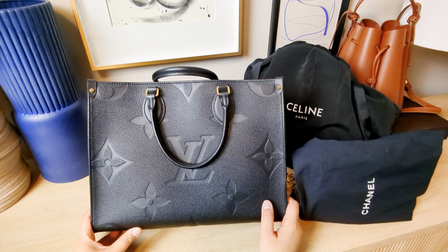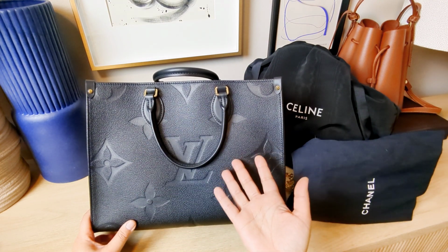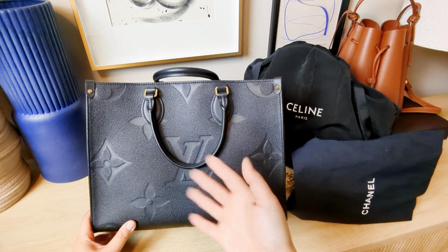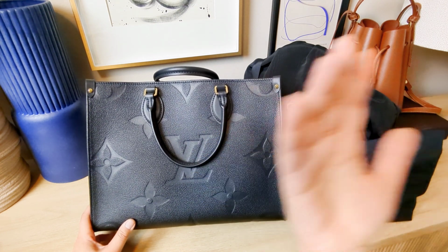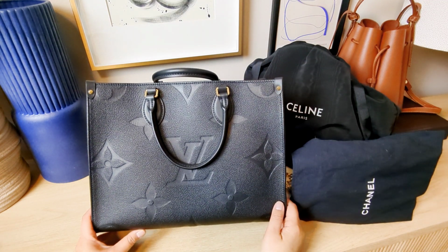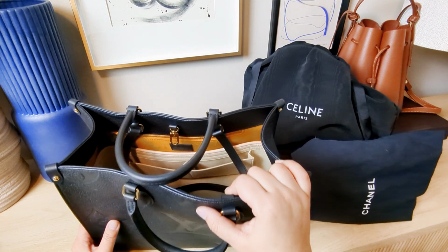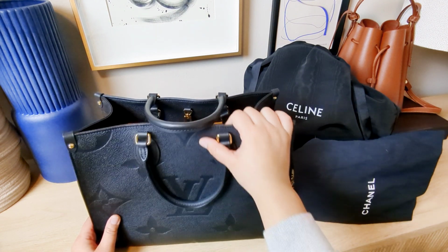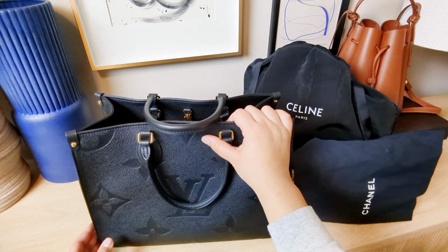So it ended up being fine. They found the microchip and basically told me the bag's real. Now, can you leave? Because they knew I wasn't about to buy anything. So I went on my happy way, went home, and went back to work. But I just felt more comfortable having it authenticated by the actual Louis Vuitton store.